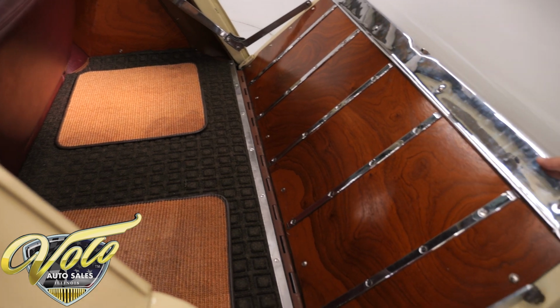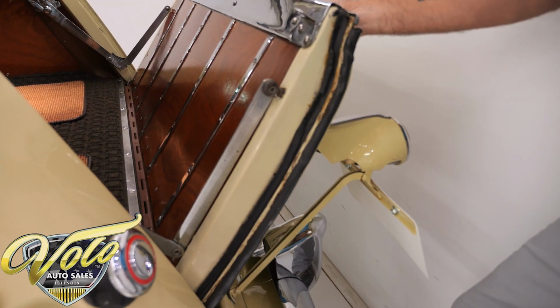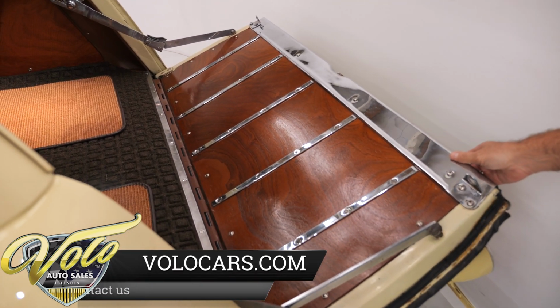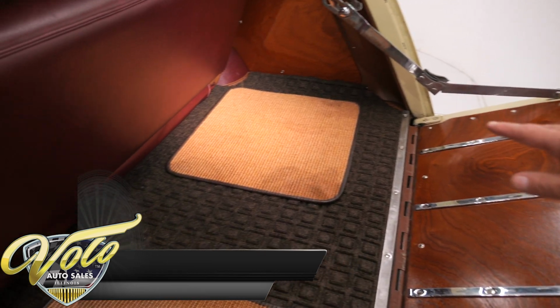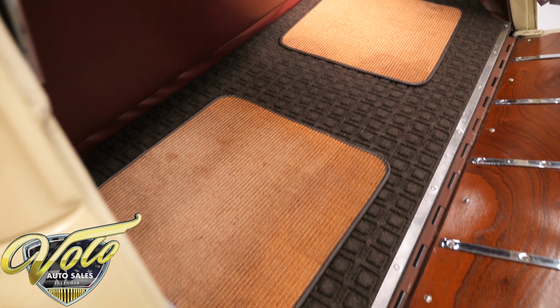And I like how the tail lights pivot with it, so if you're ever driving with the tailgate open, I guess they're going to be pointing in the right direction. So there's going to be real wood throughout the interior. I like all the chrome. They've put like a carpeted mat back here so you can store things. And you kind of get a glimpse of the wood side panels as well.